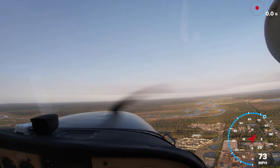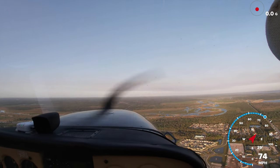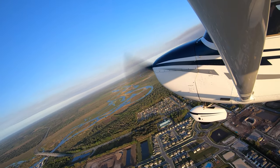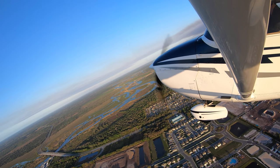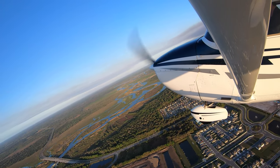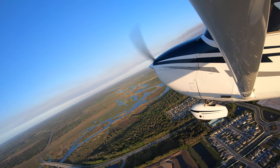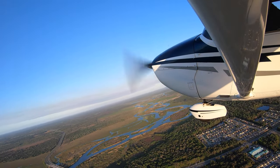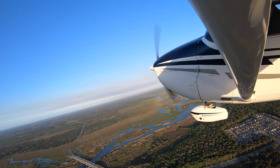Number 829er, contact Orlando departure. Departure 829er. Orlando departure, Skyhawk 75829er, just off of Stanford, 1100 for 1500. Number 75829, Orlando departure, ident, proceed on course northbound, at or below 2,500. On course northbound, at or below 2,500, 829er.